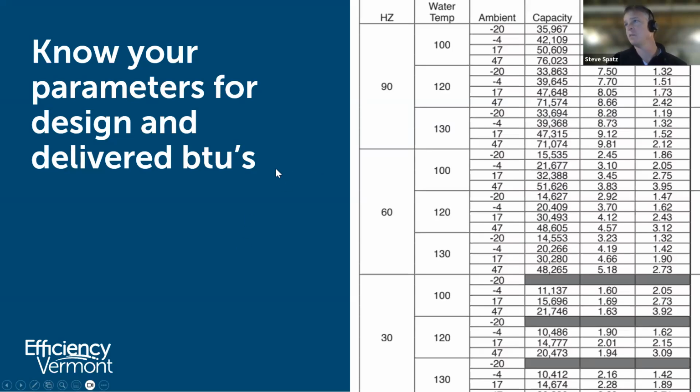What we're looking at here to break it down is the water temperature being delivered by the heat pump, what the outdoor air is that the heat pump is seeing, and then what the BTU capacity of the heat pump is at that outdoor temperature, and what the efficiency is, the COP. You'll see 100-degree water temperature, 120 and 130-degree water temperature. And then these are the different outdoor air temperatures for reference and the capacity of the equipment at that outdoor air temperature. The hertz here that's being identified, 90, 60, or 30, is basically high, medium, and low speed of running the equipment. This is what I'm going to be referencing over the next couple slides as far as capacity and design and efficiency.